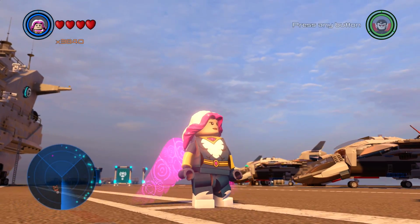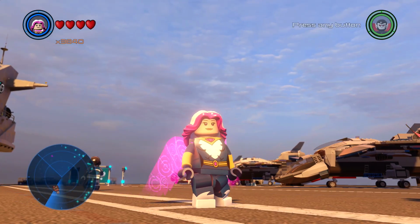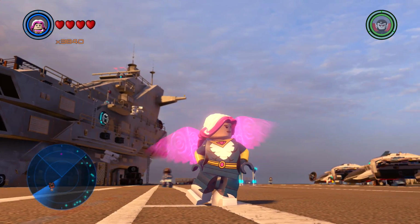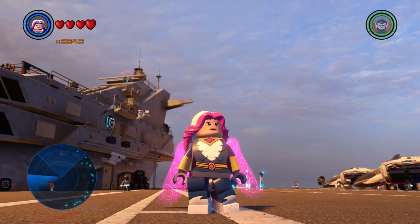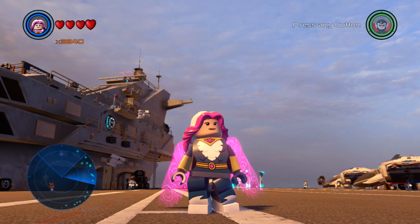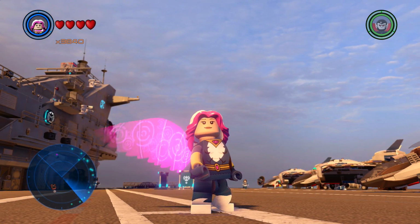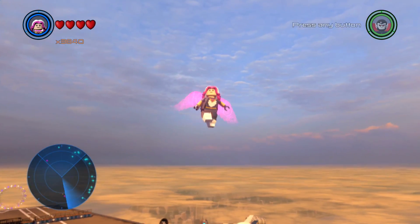Look at those wings. Just overall, she's got a little bit of Dark Phoenix look going on, or Jean Grey look going on. But those wings are just so cool looking. I love the fact that they're transparent. I love the kind of moving lines that are on them. Her costume looks fantastic. She was already a cool looking character in the comics.